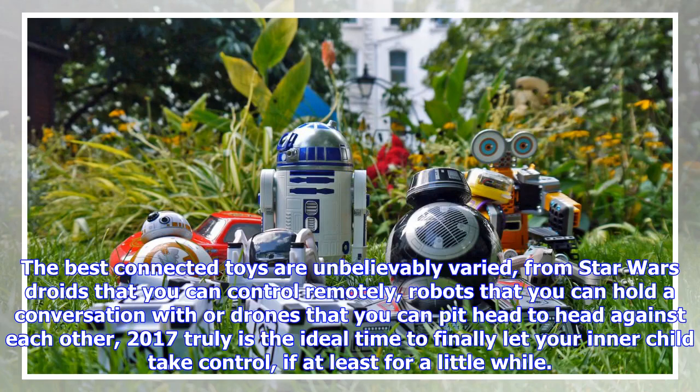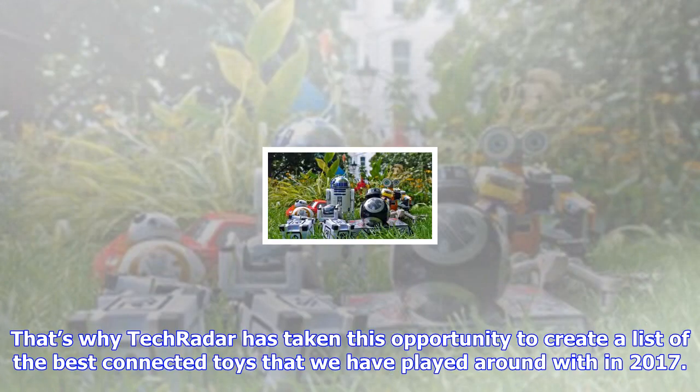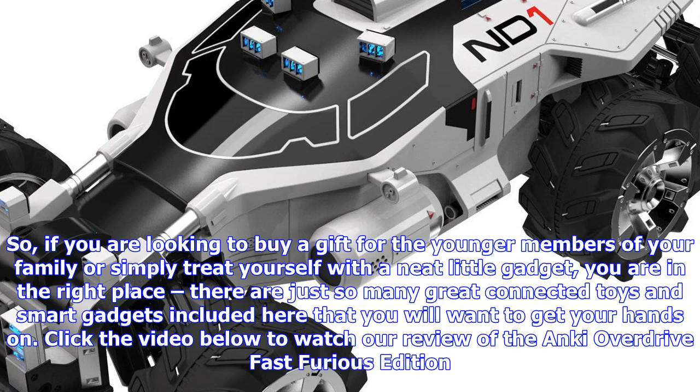The best connected toys are unbelievably varied, from Star Wars droids that you can control remotely, robots that you can hold a conversation with, or drones that you can pit head-to-head against each other. 2017 truly is the ideal time to finally let your inner child take control, if at least for a little while. That's why TechRadar has taken this opportunity to create a list of the best connected toys that we have played around with in 2017.